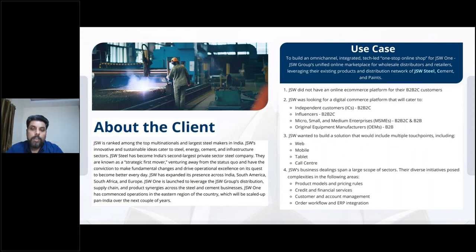Initially, as a pilot phase, they want to implement the steel products, and then slowly go with cements and paints in multiple releases. The other use case they want is that this has to be enabled across all devices, like web, mobile, tablet, or any system, and also via a customer call. So these multiple devices should be handled by the same commerce platform and solution.